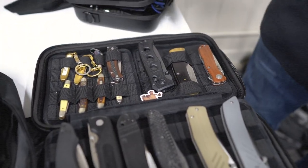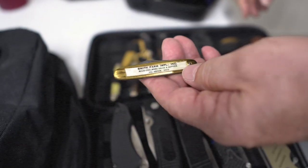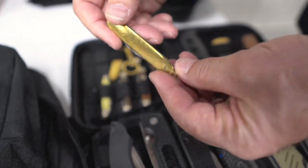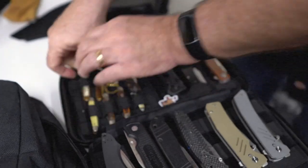These are Benchmades. These actually came from my grandfather. Anytime he would buy a tractor, they would give him a knife. Oh my goodness, that is super cool. So this is from the 60s. Wow, awesome, man. So he bought a couple tractors.